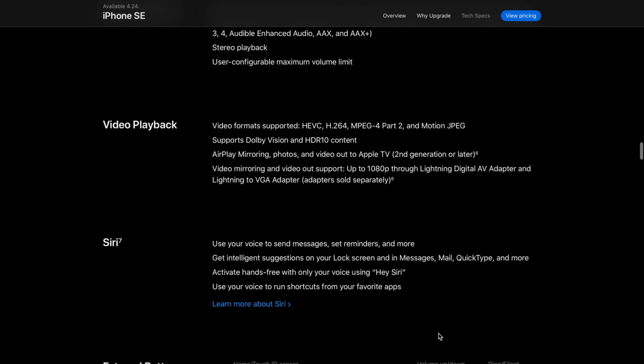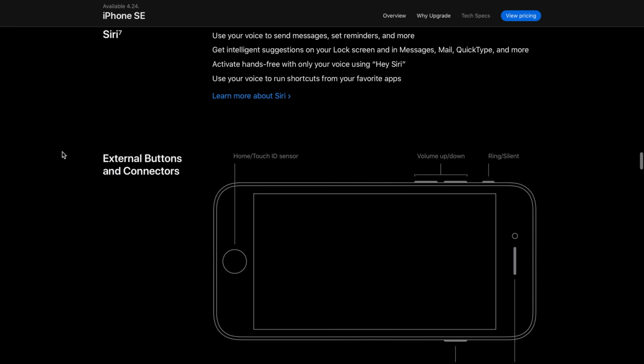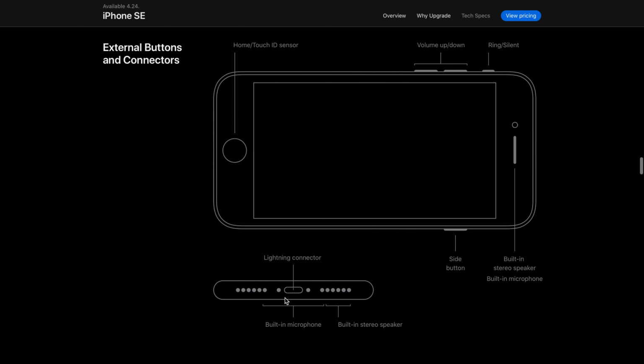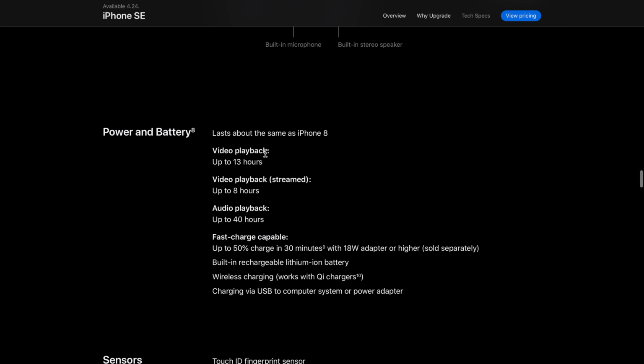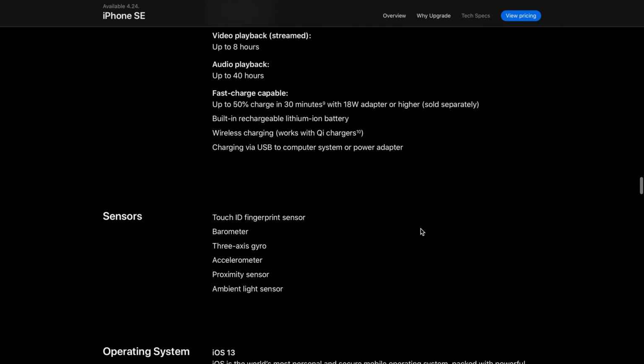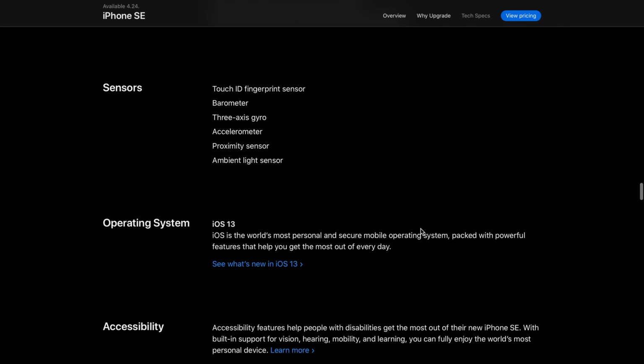Your audio playback. You've got all of those things: video playback, Siri, external buttons are the home, volume up and down, ringer, speaker, and then the power button. You've got your Lightning connector, built-in microphones, built-in stereo speaker. And then once we scroll down, you see we've got your power and battery, same as iPhone 8, 13 hours video playback, 8 hours video playback but being streamed, 40 hours audio playback, fast charge with 50% in 30 minutes with the 18 watt adapter or higher, sold separately.